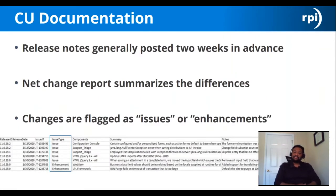In terms of documentation, we usually get release notes about 2 weeks in advance. There's also a net change report, which I think is a PDF that highlights all of the bug fixes or enhancements. And as you can see, I think this may be the net change report, or maybe the release notes. It's one or the other. You can see there's an issue type field. So this is just a snippet of one. I think this is from earlier this year. You can see at the bottom, it says there's an enhancement about the IOM purge. And then you can see there's a configuration console issue that was resolved. So Infor does provide a great deal of documentation around the net changes.